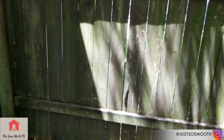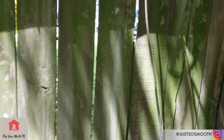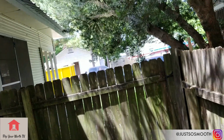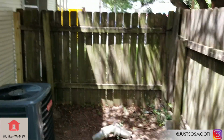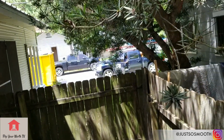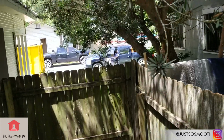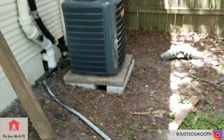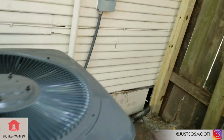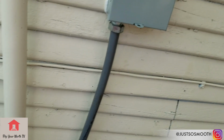As you see, my electrician, he's right outside. You might be able to see him through the fence. Let's see if I can extend this. There goes the electrician right there in the blue truck. So yeah, he just wired it up. I just had my HVAC guy, I just paid him. He just finished. The electrician had to hardwire it to the unit. So this is brand new, as you see.